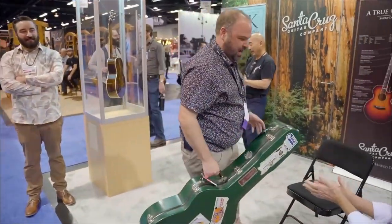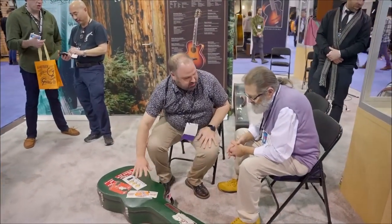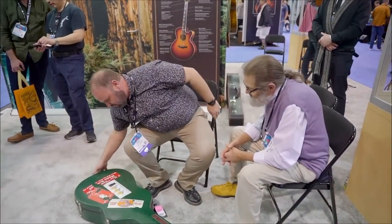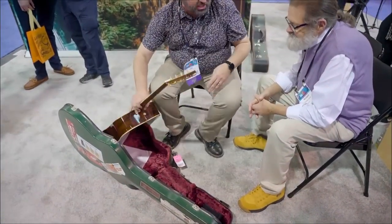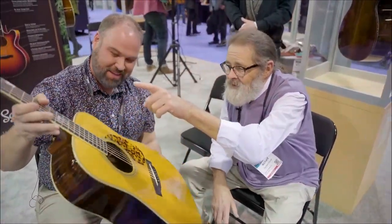Richard, I got something special to show you. Okay. This is something that I'm pretty excited about. This came in to me from a customer. This should be a friend of yours that you have seen. Here's the back. And I want to see your thoughts on it. But this is Tony's. I recognize the guitar. The wood. Yes, I bet you do. I recognize that overlay.